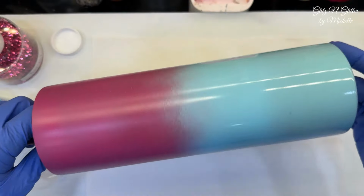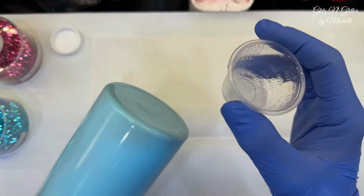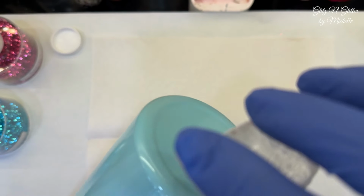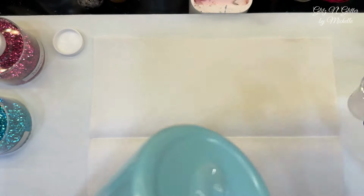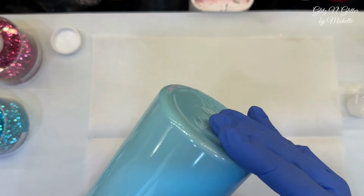Okay, it is spray painted. It's ready for some resin and some glitter. So I mixed up 5 milliliters, like the tiniest bit. And all I'm going to do is spread it so thin. I know it seems like it's not enough.